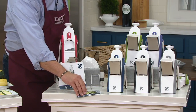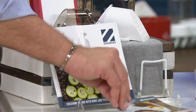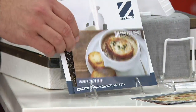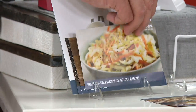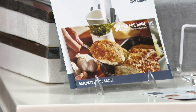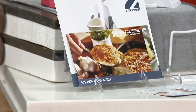That's right. This is his zucchini crudo with mint and feta. You also get Chef's French onion soup recipe that he serves at his restaurant, the Lamb's Club in Manhattan. You also get his recipe for gingered coleslaw with golden raisins. And finally, his rosemary potato gratin. Gratin, which is a fancy word for scalloped potatoes, usually with a cheesy breadcrumb topping.